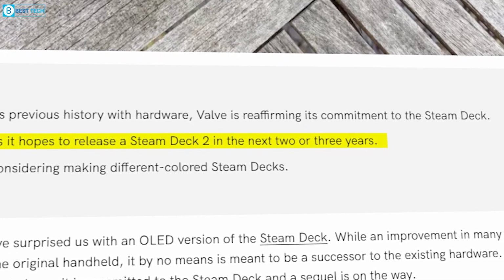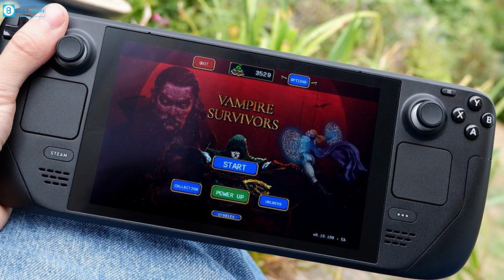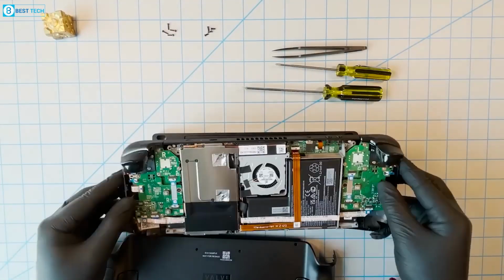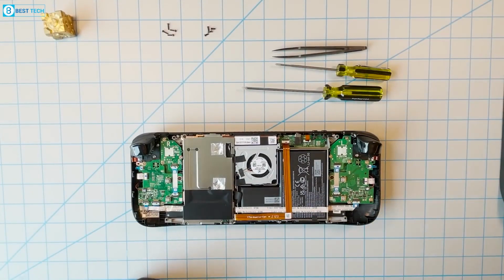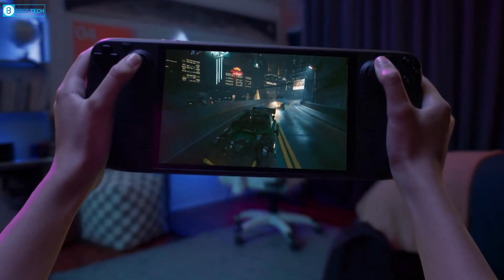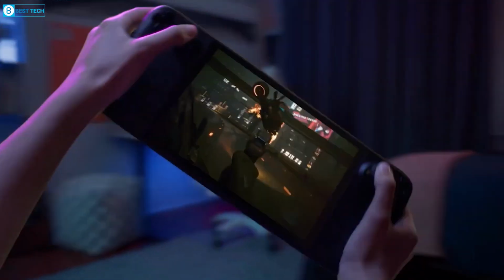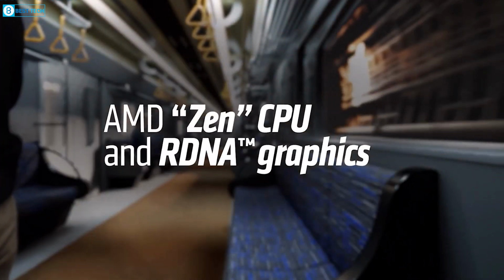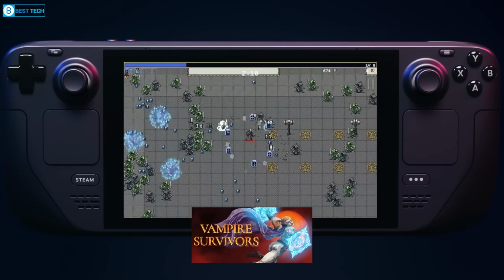What could a Steam Deck 2 look like? Based on the rapid pace of advancements in mobile computing, we can expect even more powerful and efficient chips unlocking better performance. AMD's next-gen mobile APUs built on the 5nm Zen 4 architecture could enable a big leap over the Steam Deck's Zen 2-based Aerith APU. The rumored Navi 3 RDNA 3 graphics are also a potential upgrade path.